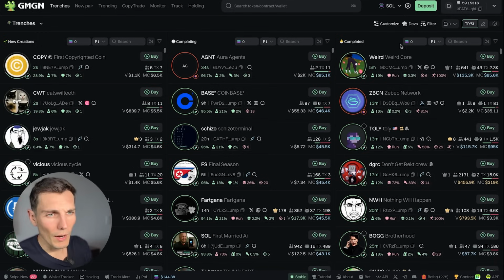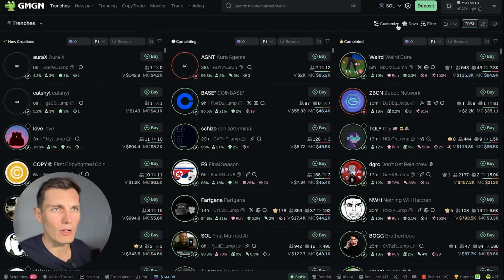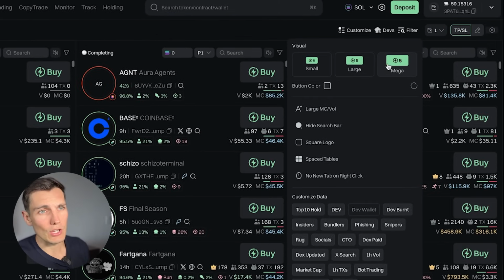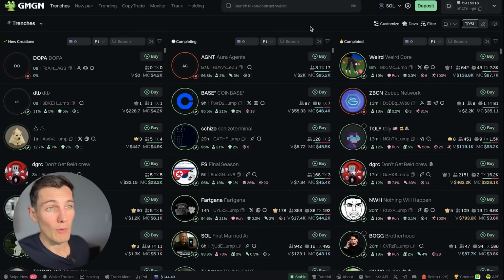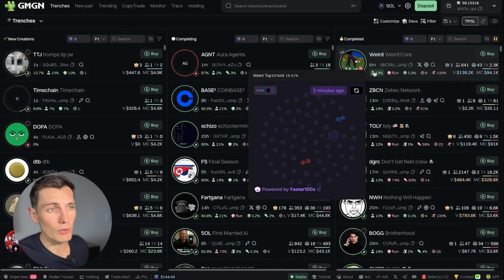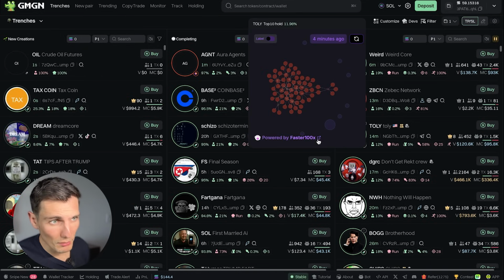But you're going to see why I actually don't use this interface and something that is way better in a second. However, I need to show you the other thing. You can change the size of the buttons. Let's say you have pretty poor skills with moving your mouse, you may need the mega buttons. And one little thing that is cool is if you hover on the holders, you can see a little bit of a bubble map, which this bubble map is provided by Faster 100x.